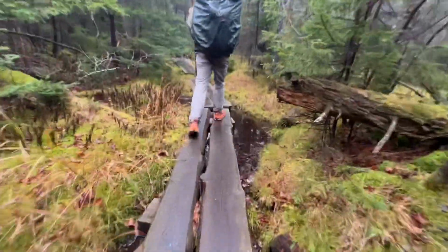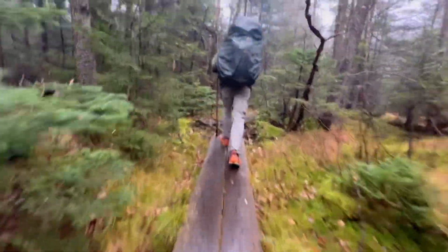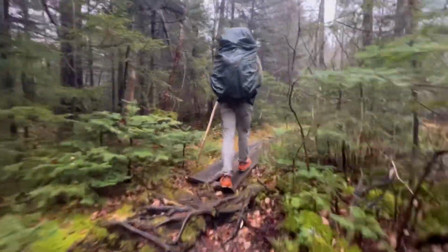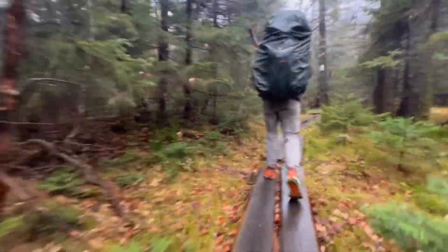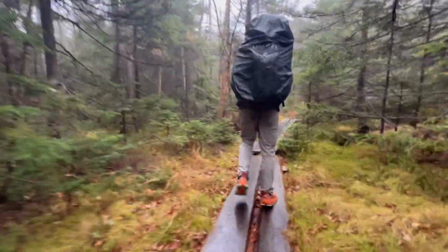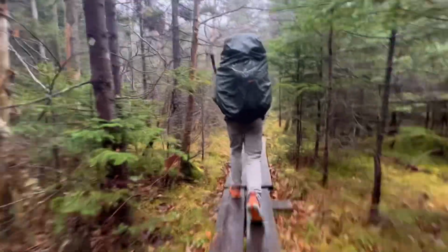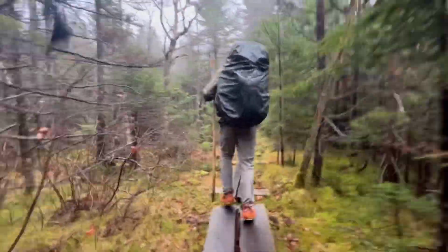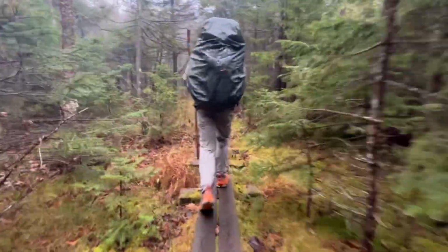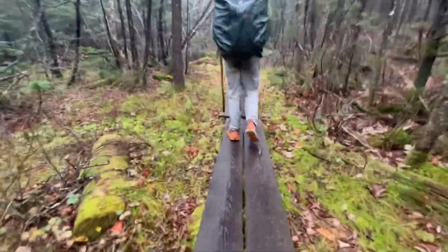Okay. I was like walking and punching through bogs. Oh yeah, I've fallen into one before. But like this, not bad. But they can get pretty deep and boggy.